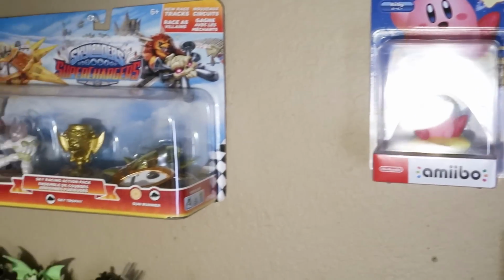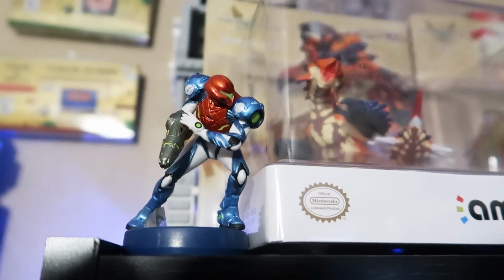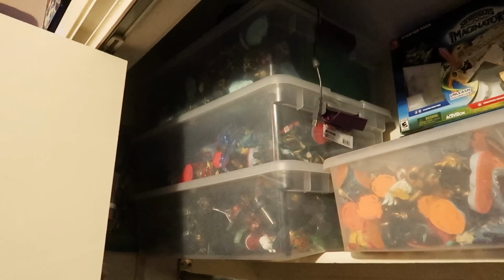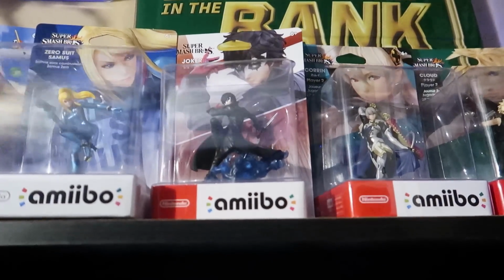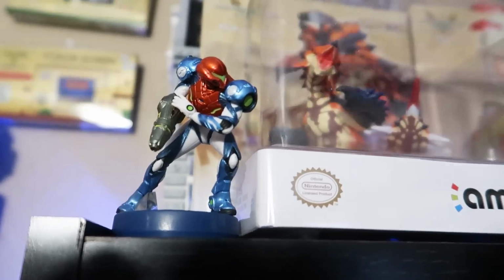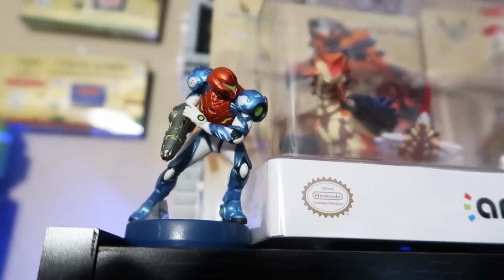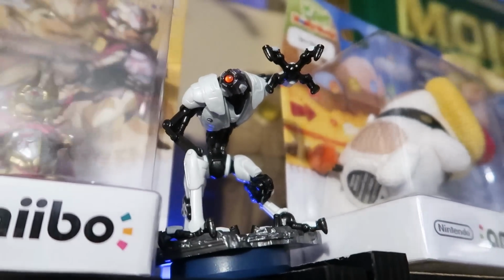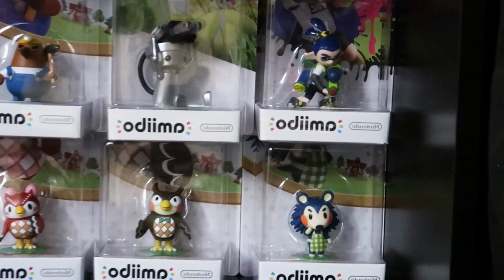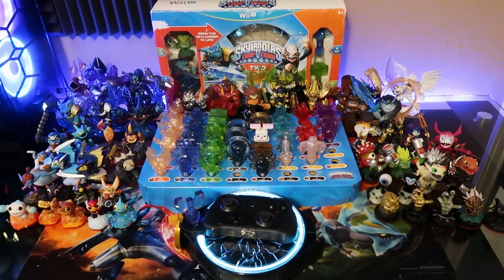Even though both figures look great displayed, I mainly have Amiibo shown off while Skylanders are stored away in bins. Since there are many different game series that are represented in figure form that I like, I'd rather show those off more than the figures that only come from just one series. Also, I don't nearly own as many Amiibos as I do Skylanders. Even though I display my Amiibos, I say I'm more attached to my Skylander figures.